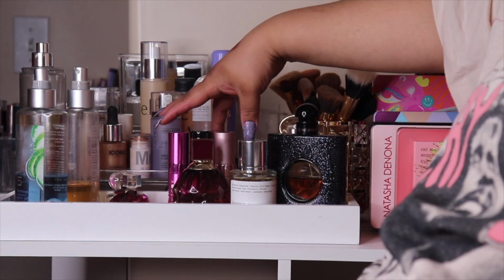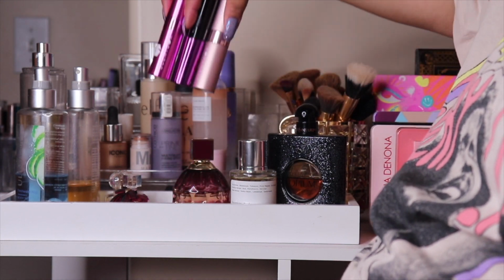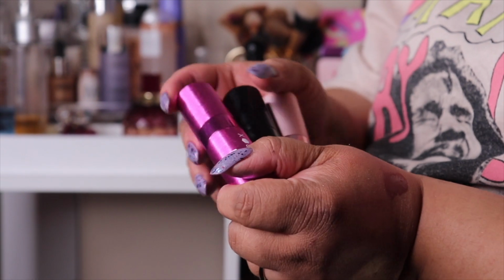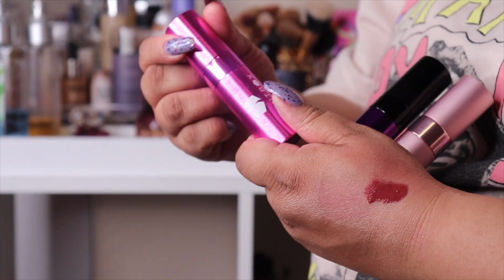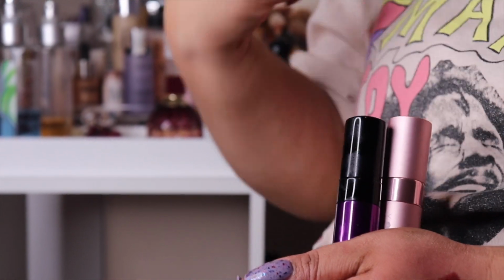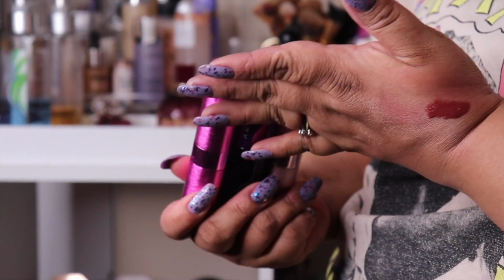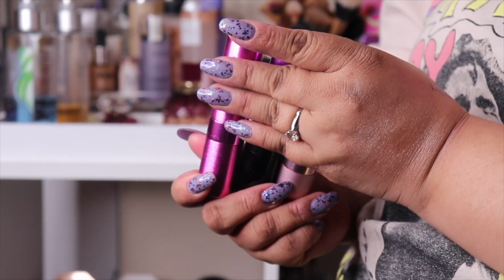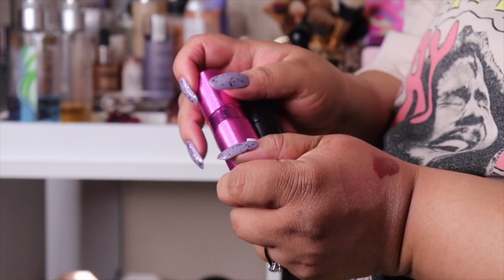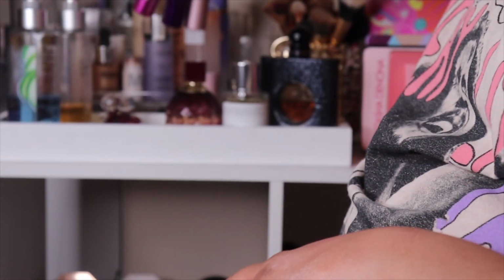And then I have these ones here. These were the ones that were gifted to me for my birthday. I really do love these ones. I do spray them on. Usually whichever one I spray on that day, I'll throw it in my purse so that I can take it with me and spray it throughout the day. We have these three different ones: Miss Dior, Burberry Brit, and Envy Me. They all smell really, really good. So I'm excited to have those, and yeah, they smell really good.